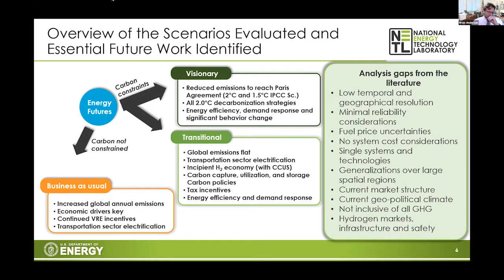And so all of these other uncertainties are certainly no less important than the one I just focused on, and one is in reliability, again related to the ERCOT situation, fuel price uncertainties going out into the future, disruptive fuel price changes, system cost considerations across the system, and transferring from, say, the transmission system we have today into what is going to be into the future, and many other things like market structure and the geopolitical climate. And then another component of it, it's not all inclusive of all the greenhouse gases and climate forcing gases emitted.